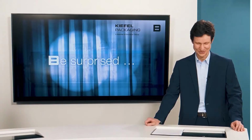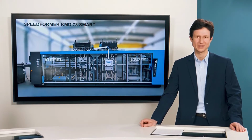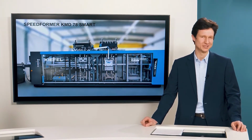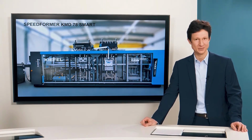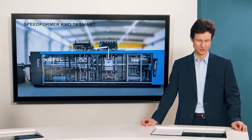It is time to lift the curtain, and please welcome with me together the Speedformer KMD 78 Smart. Actually, we also call it just the Smartformer or even the Smarty. This is a new chapter in the success story of KIEFEL we want to continue writing together with you.